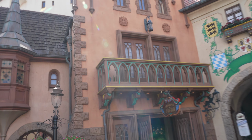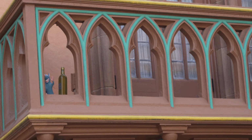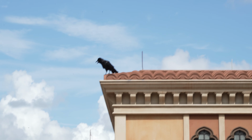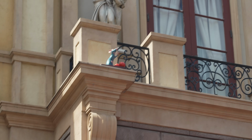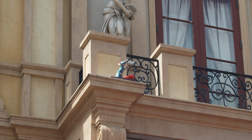So this one took a little more searching. He's hiding up there with some oil. Definitely not Remy. And in Italy, he is all the way back at the back on top of Via Napoli.